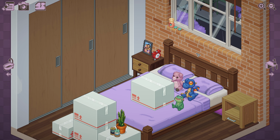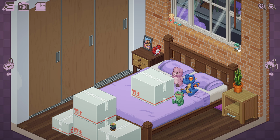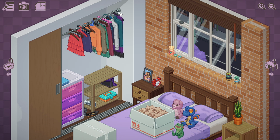Okay. Well, let's just start unpacking. Okay, let's put the plant up here. Can the plant go up there? Oh, it can't. Because I guess it's too big. Okay, well, doggone it. Oh, but these little succulents can. Okay, good. Stick these up here. Let's start unpacking. Oh, man. Let's, hold on. Can we move? Oh, that's all fine. Okay, this is all scooped up over here.